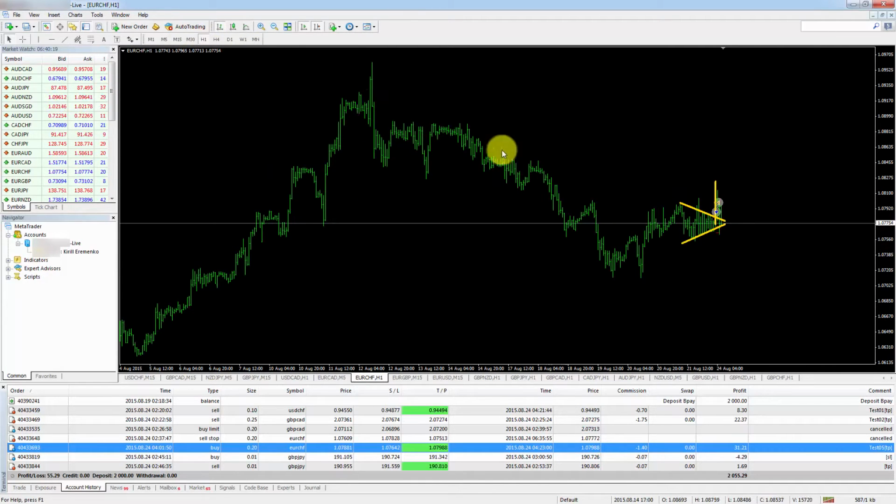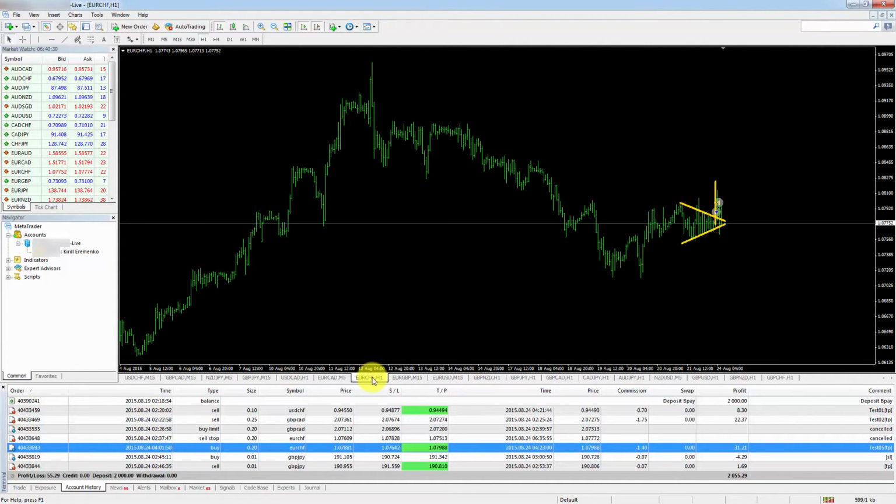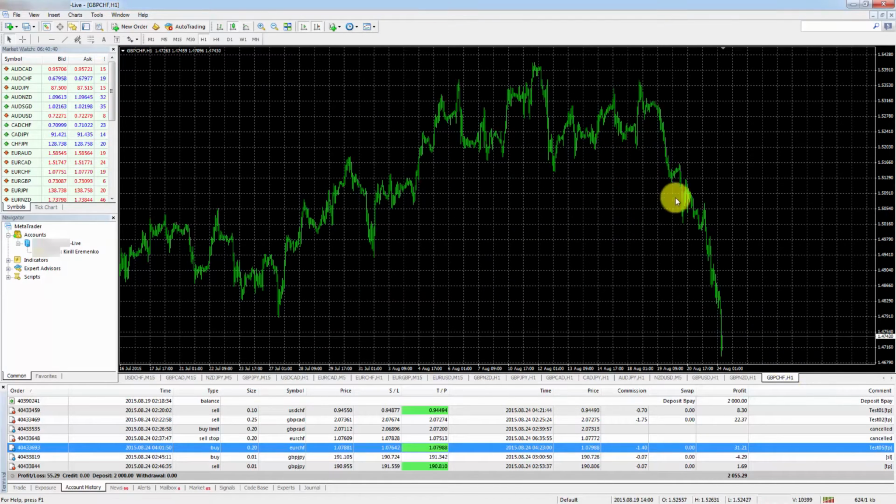The first time I spotted it was on the hourly time frame. Whenever you see something going on like that on the hourly time frame. So right now the euro currency pairs are going up. Euro is going up all across the board, and also you can see the franc currency pairs, or well, dollar franc is going down, meaning that franc is going up, right? So let's find another one. British pound, Swiss franc is going down. So both. What does that tell us? That tells us that both the franc is getting stronger and the euro is getting stronger.